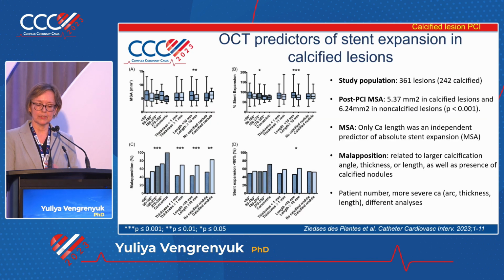I wanted to show a more recent study which included more cases and more calcified lesions. In this study, calcified lesions still had stent under expansion. However, only calcium length was an independent predictor in this study, so a little bit different patient population. What's also interesting, calcified nodule in this study was not associated with stent under expansion, which we see also in our cases.